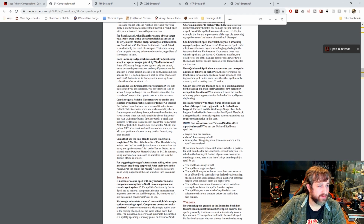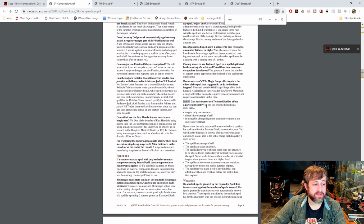Okay, so first thing we have here is, can my sorcerer use Twin Spell to affect a particular spell? You can use Twin Spell on spells that target only one creature, don't have a range of self, and are incapable of targeting more than one creature at the spell's current level. If you know this rule, yet are still unsure whether a particular spell qualifies for Twin Spell, consult your DM, who has the final say.